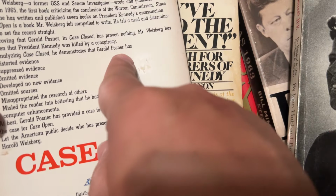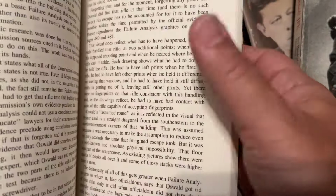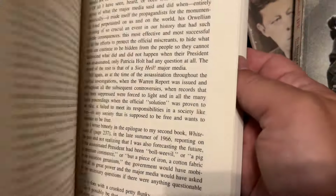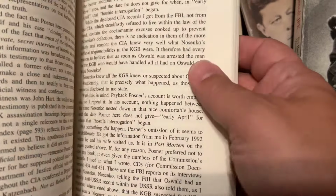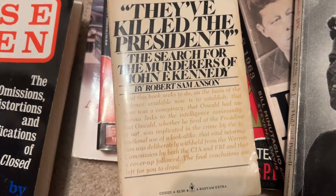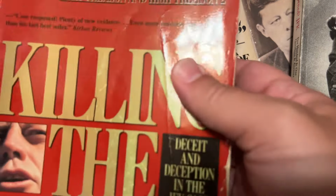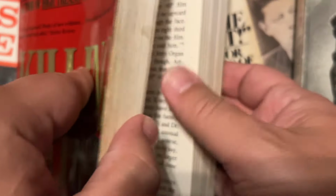Oh, I'm sorry, by Gerald Posner. And he is a very angry response to Gerald Posner's book, full of, this is an emotional book, but it's for advanced conspiracy readers. I wouldn't jump into this one immediately. Killing the Truth, Deceit and Deception in the JFK Case.